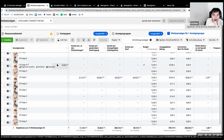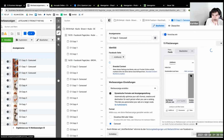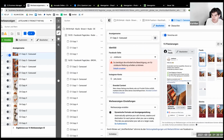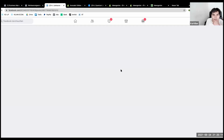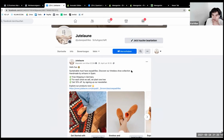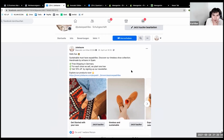You can see we have a lot of copies and different angles on the product. This carousel ad performed the best, but I mean, the copy for this is pretty, I hope you can see that it's a bit smaller. It's kind of a medium length copy, but it's not really, no, it's a short copy. I'm sorry, this is the short copy. We don't get engagement on these things, and they also don't convert very well.